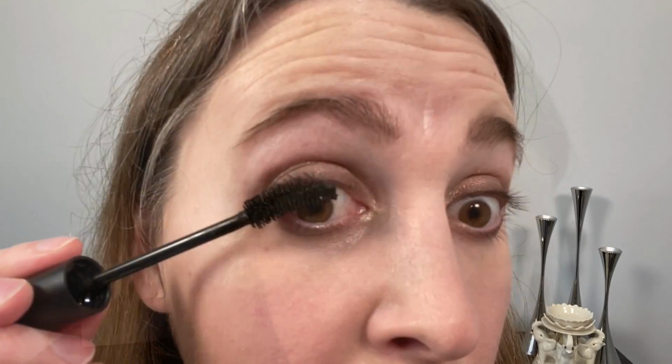I'm going to add some mascara. Today I'm going to apply the mascara without curling my lashes first. And I'm just going to hold them up with my finger and see if it really does give an extra curl without using an eyelash curler.